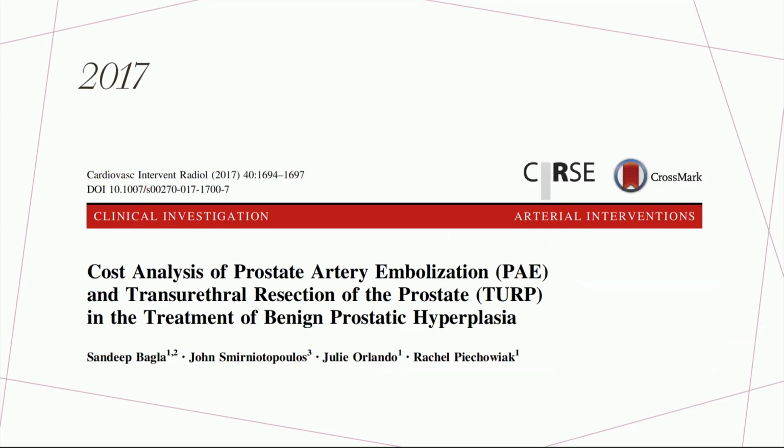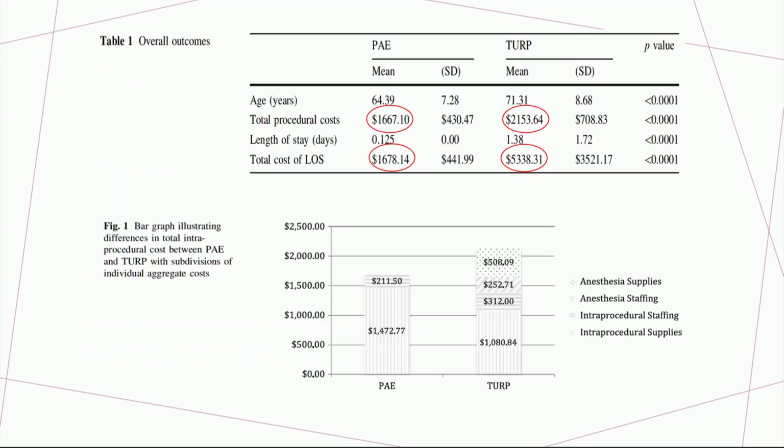Looking into the cost of PAE, this paper was published in 2017 in the United States. It showed the difference in cost when doing PAE versus TURP. They compared around 86 patients who underwent TURP versus 70 who underwent prostatic artery embolization. As we can see in these tables, the intra-procedural supply for PAE was significantly more costly than TURP. However, when we include the anesthesia, the OR booking, the nurses, and the overnight admission, TURP showed a significantly higher cost, like 5,300 versus 1,600 in the PAE group.